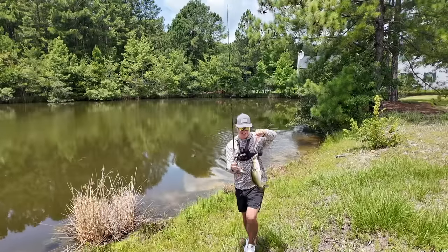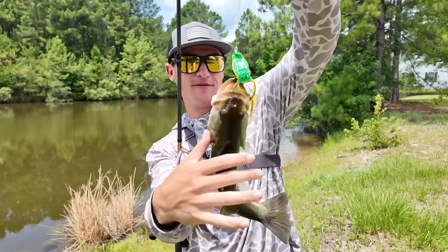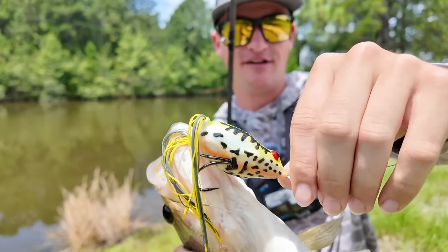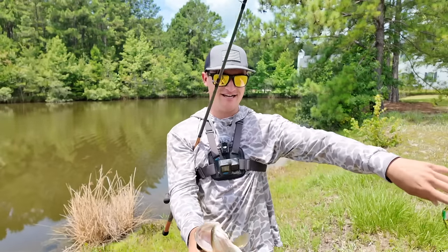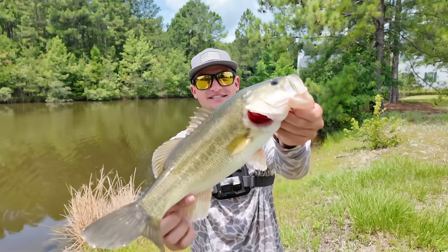Let's go, son. That is bait number 5, pond number 5 on the frog, and she slammed it, man. Look at where I hooked her. It's like under her chin. And that is not a giant, but that is a good 2-pounder. And that completes the challenge, baby.